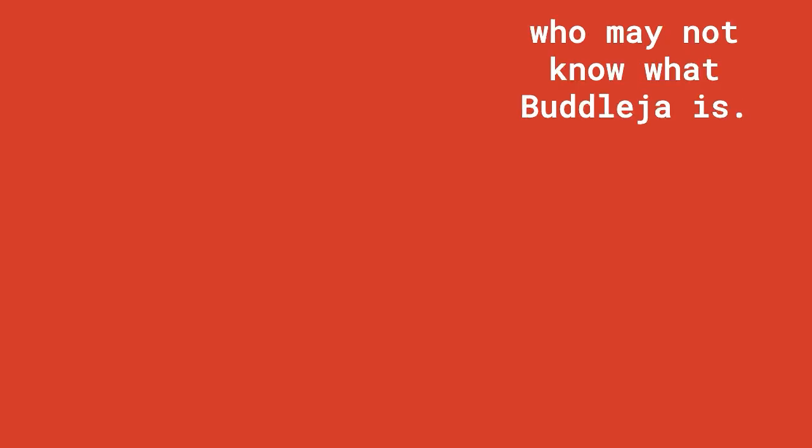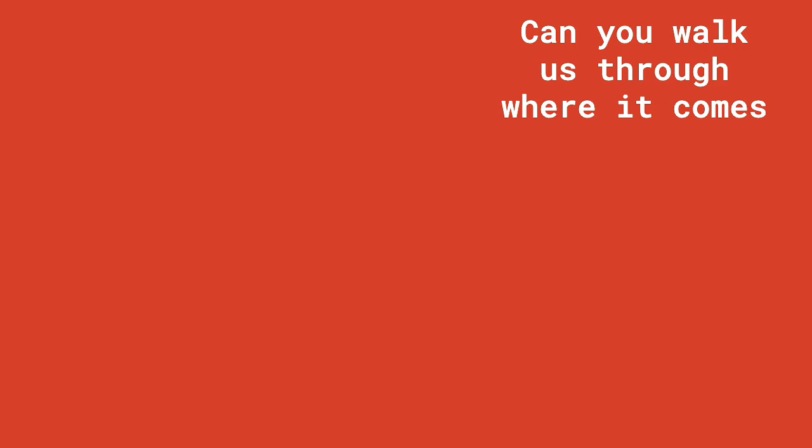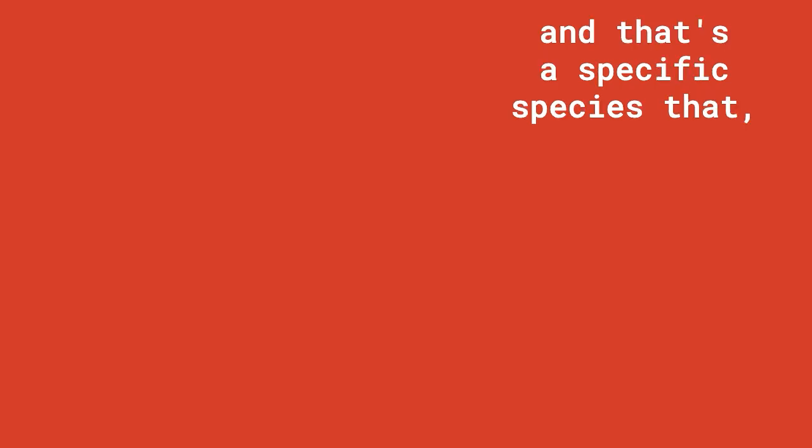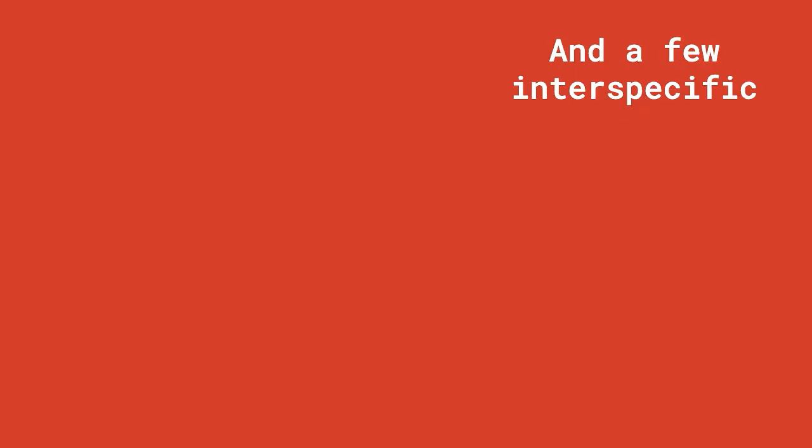There are people in our audience who may not know what Buddleja is. Can you walk us through where it comes from, where it originates from, and what are some of the different varieties and what do they look like? Right. So, as far as what you might be most familiar with Buddleja, you probably come across butterfly bush out at nurseries and landscapes around here. And that's a specific species that's actually Buddleja davidii and a few interspecific hybrids on the market.